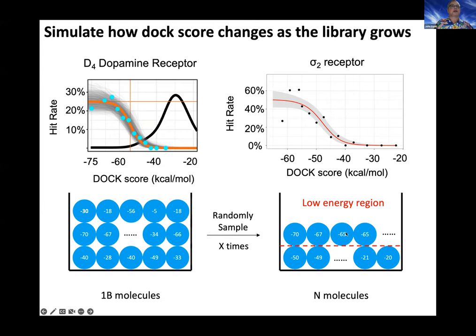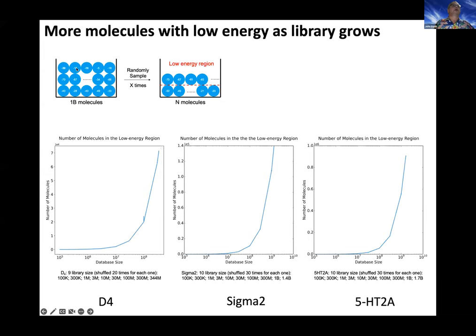And we ask how does this change as a function of database size? So here you're looking at the model of the experiment. There were 9 library sizes here, otherwise 10 library sizes. In each case, we're randomly picking from a model that generates molecules with scores based on the distributions that we've observed by experimental testing. Then at each of these library sizes, we simulate the number of molecules we'd expect to find in the low energy region at the top of the curve. And what you see is that there's this very sharp increase as we go up in database size. It's written very small here, but the vertical axis is in units of 100,000 up to a million.